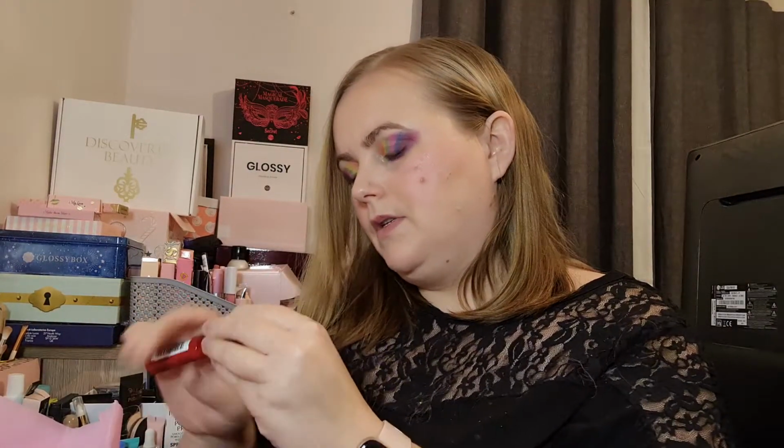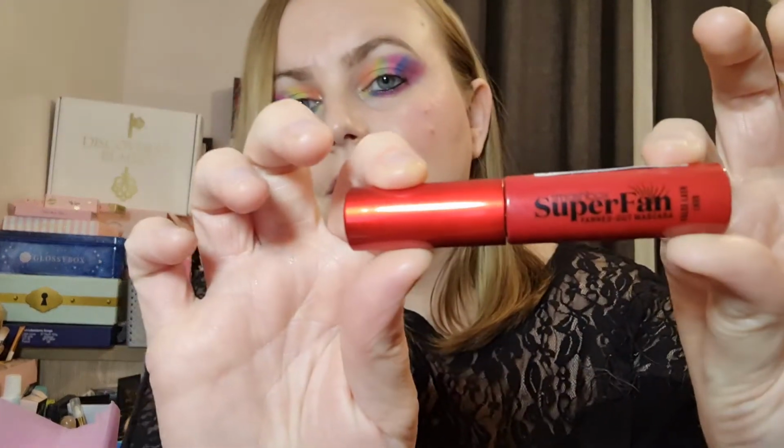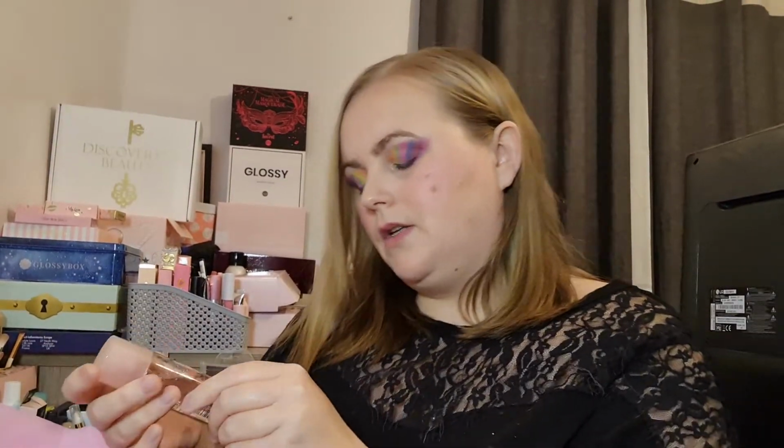Look at that. Maybe it's that I'm smelling. I do have something on my hand from the previous box. So what else did we get? It's a bit dusty. Smashbox Superfan Fanned Out Mascara. A new mascara, guys. Nice. That's a stem. It's got something on it. And that's what the one looks like. Probably shouldn't have opened it because I've got a few mascaras on the go. But yes.